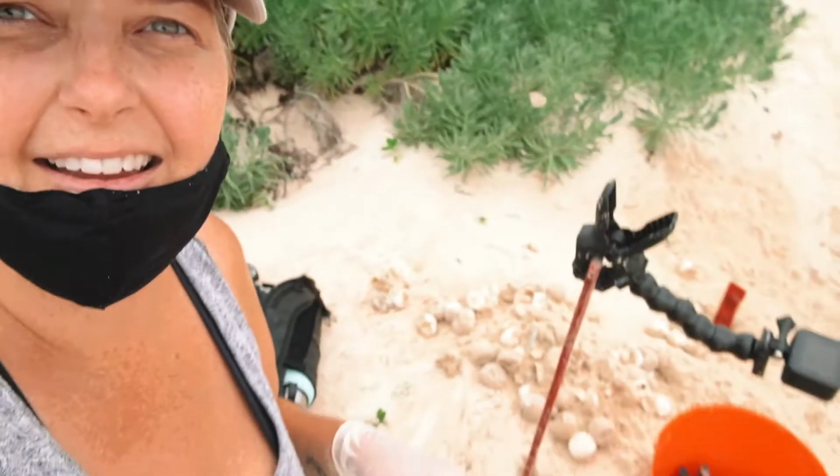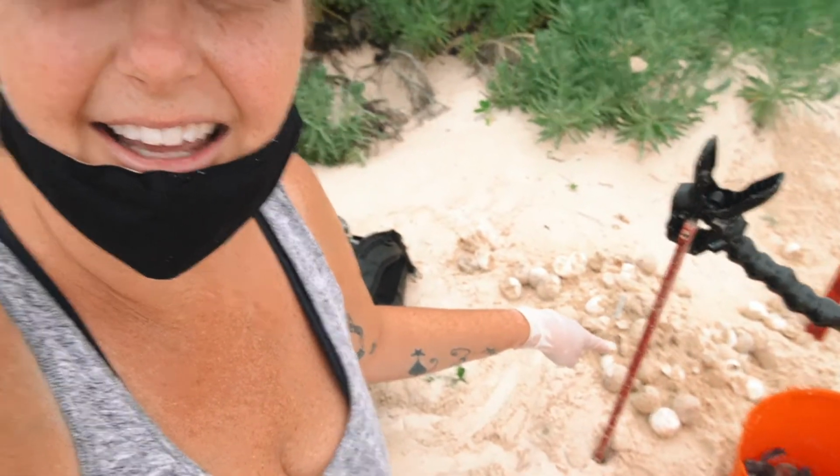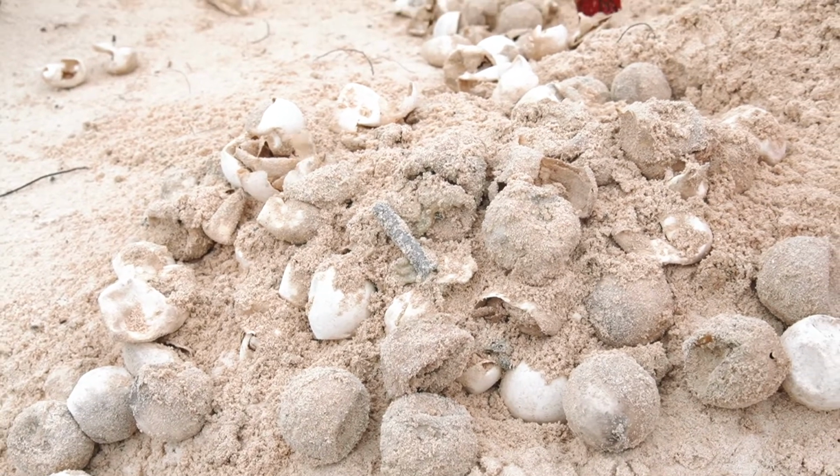And now we're basically pulling up what are all of the eggs. You can see here are all of the eggs that have already hatched, or there's a couple of dead turtles in there too, and it's just what happens. They're not all gonna make it, unfortunately. And so we're digging down to the bottom to make sure that the ones at the bottom aren't still alive, because those are said to be like the real rescues who wouldn't have made it if we weren't here digging them up in the first place.